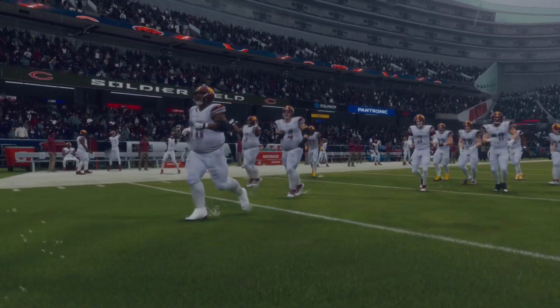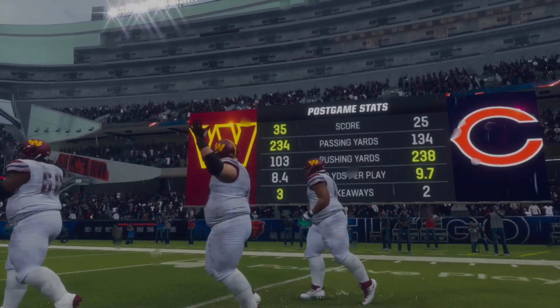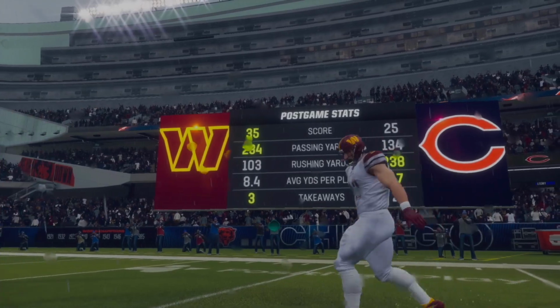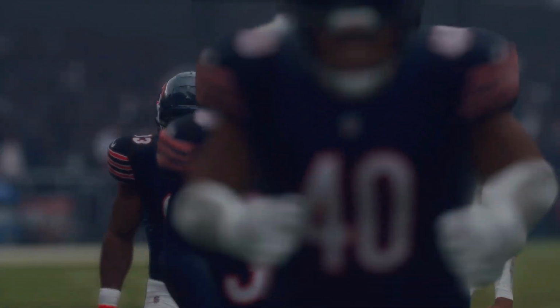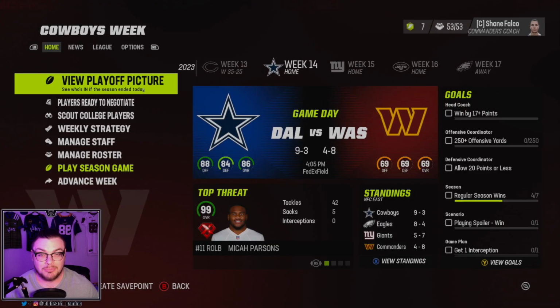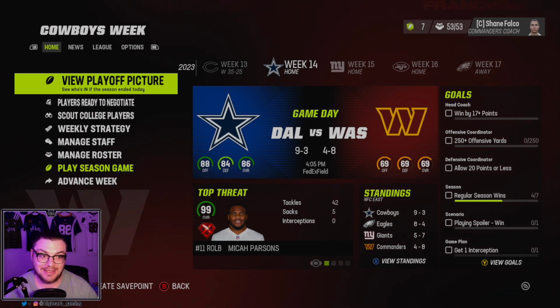35-25. Now this new look offense, I'm liking it. Hopefully we can see continued progress. We actually win the turnover department, actually have passing yards, 234, had a lot of rushing yards as well. Overall, I hope this is actually the proper step in the right direction. But now the real question becomes, how good can this offense continue to play?